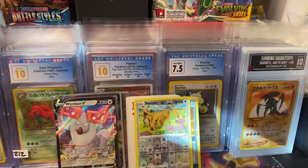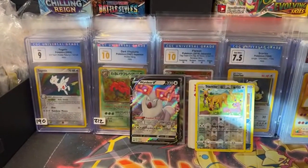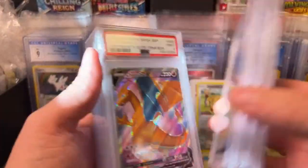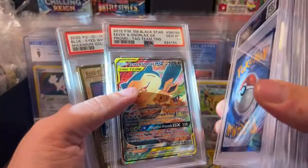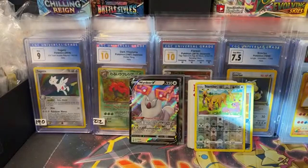Now they might have a different rubric for certain scenarios, and that's really what you need to understand. But yeah, they're harsh, man. 9, 9, 9, 9, 9, 9. There's a 10. 8. Average PSA return right now: all 9s and maybe an 8.